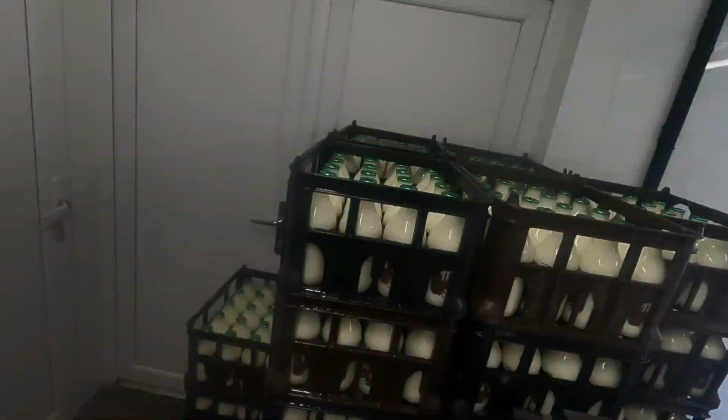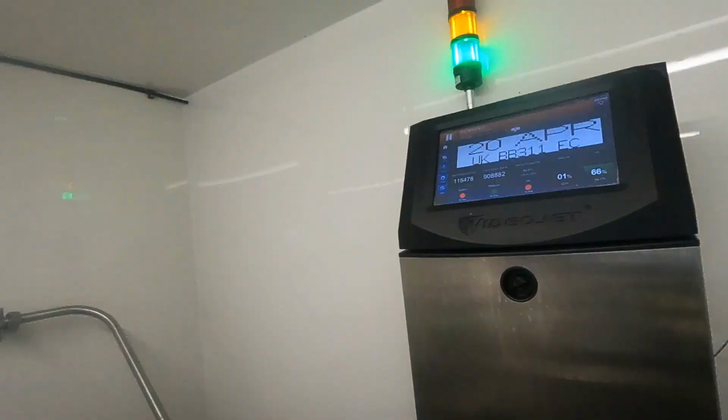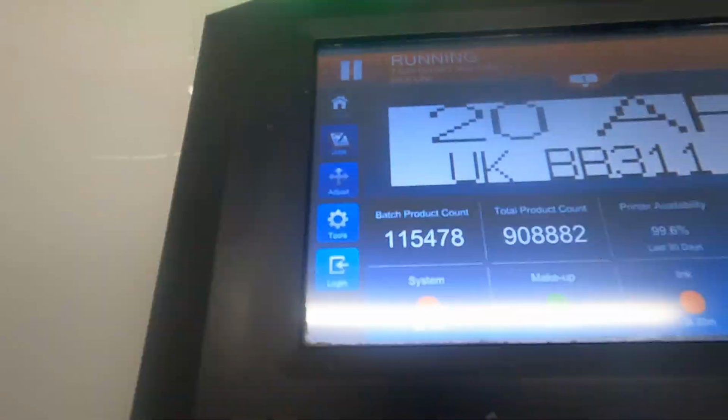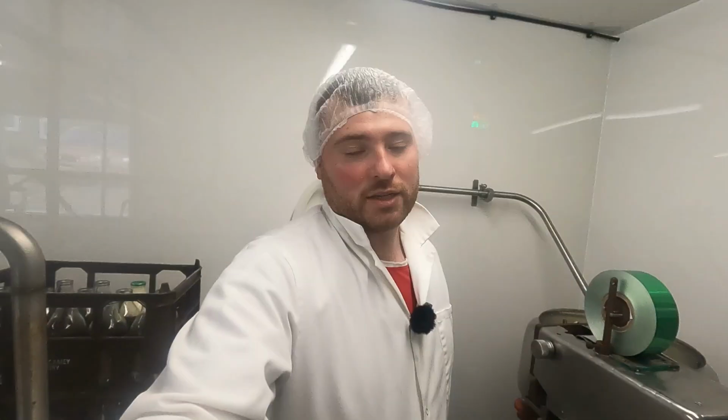That's all the processing done now, so that's the rest of the green done. All that milk will be going out on Friday morning, just bottled today. As you can see, we're closing in on 1 million bottles now since we started production, so that's an achievement in itself. It might not feel like a lot to dairy farmers, but it feels like a big achievement to us.